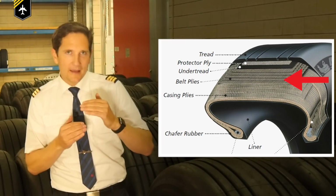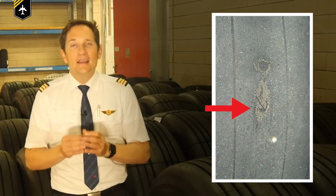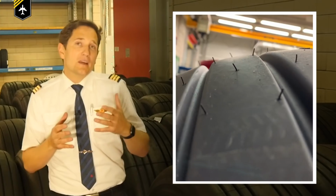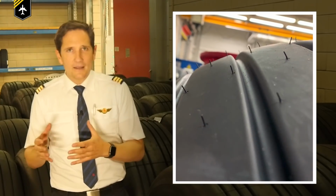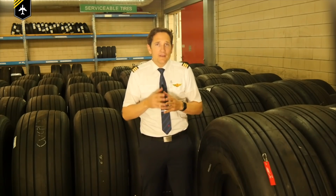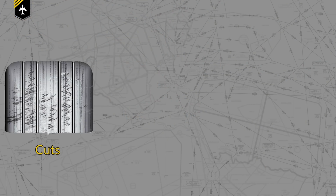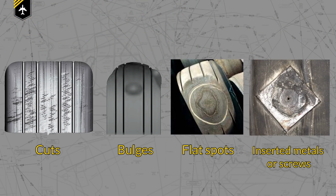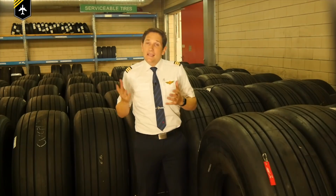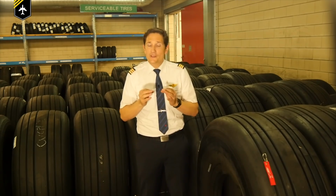So a general rule of thumb is, if you can see the top layer of the fabric, also called plies, the tire needs to be replaced, and therefore the parallel groove is also a great indicator on the state of the tire when it comes to the thread. Now therefore it is very important that the pilots during their outside check thoroughly inspect the tires for any cuts, bulges, flat spots, inserted metals or screws that could be picked up on the apron. Now all of these can reduce the integrity or strength of the tire and cause a malfunction on landing.